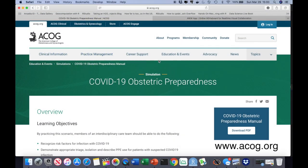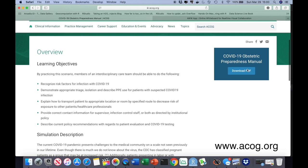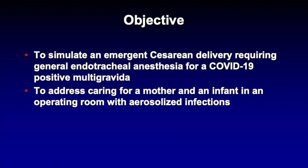In 2020, ACOG released simulation scenarios for vaginal delivery and screening on COVID-19 patients. The objective of this video is to simulate an emergent cesarean delivery requiring general endotracheal anesthesia for a COVID-19 positive multigravida, and to address caring for a mother and an infant in an operating room with aerosolized infection.